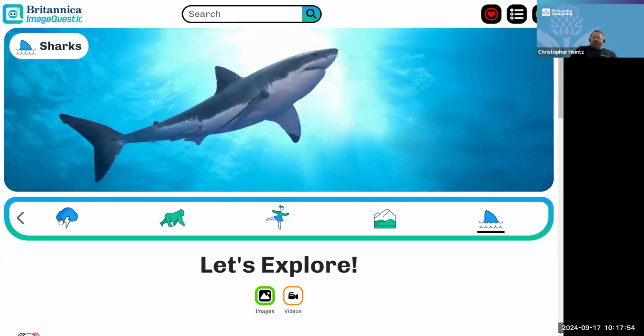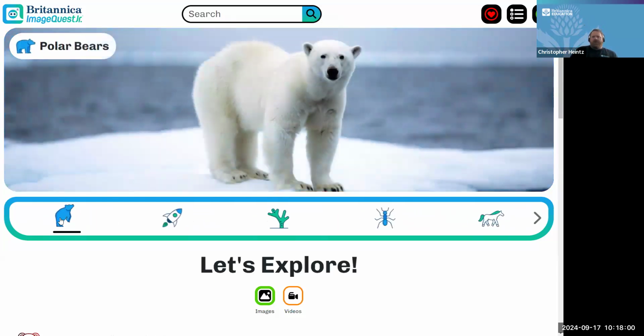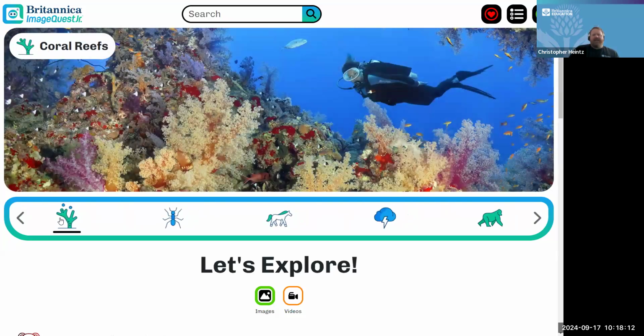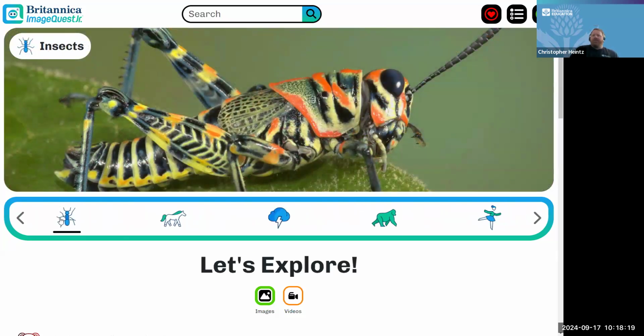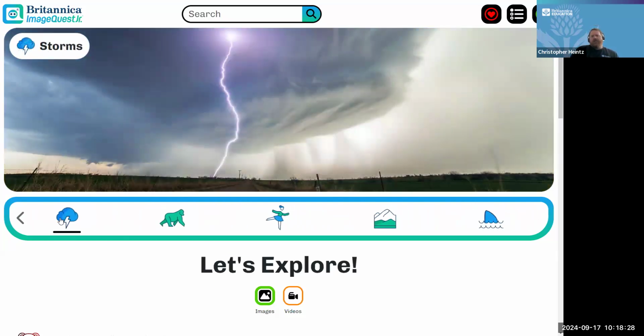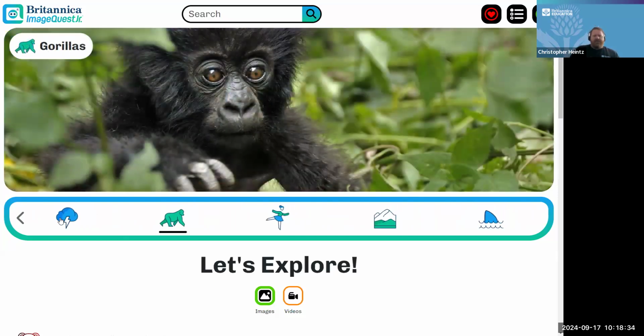One of the things that we heard from a lot of folks is that it just cast a very wide net, right? When students were going into ImageQuest and searching for things, they would find a lot of images, and it could be really overwhelming for young students in particular to sift through a lot of that content, to not always know what the best representation of an image was. And so ImageQuest Jr kind of solves for that, because all of the content that is put into ImageQuest Jr is hand curated by our editorial team to make sure that it meets the needs of younger students and provides a really good representation of the topics that students are browsing and searching for.